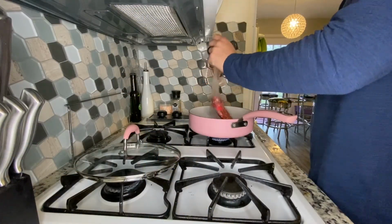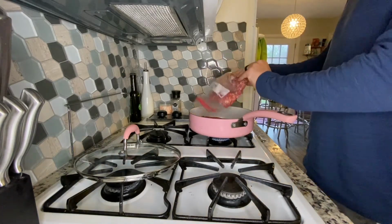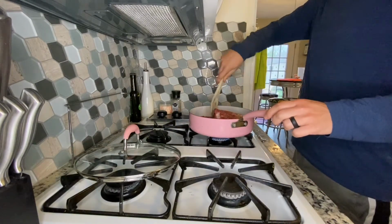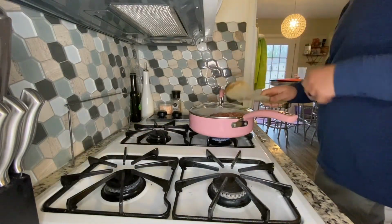So following the recipe for the Asian chicken lettuce wraps that we made previously in a video, we're just using 2 pounds of ground beef instead of chicken, and it wasn't entirely thawed, so we're going to put that in the pan and then put the lid on it to let it cook down.